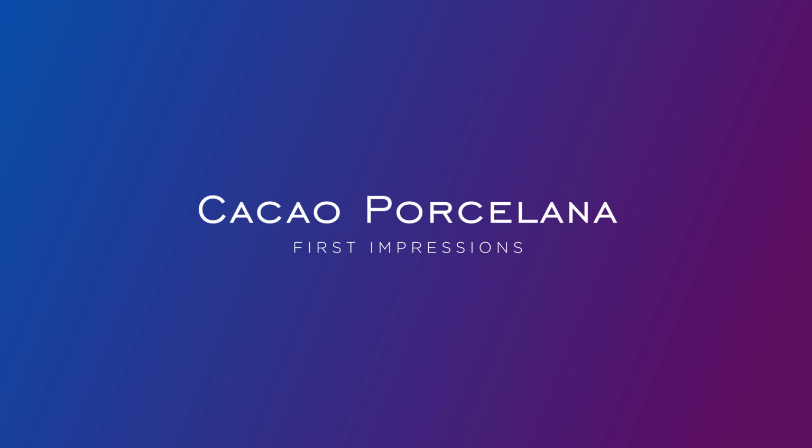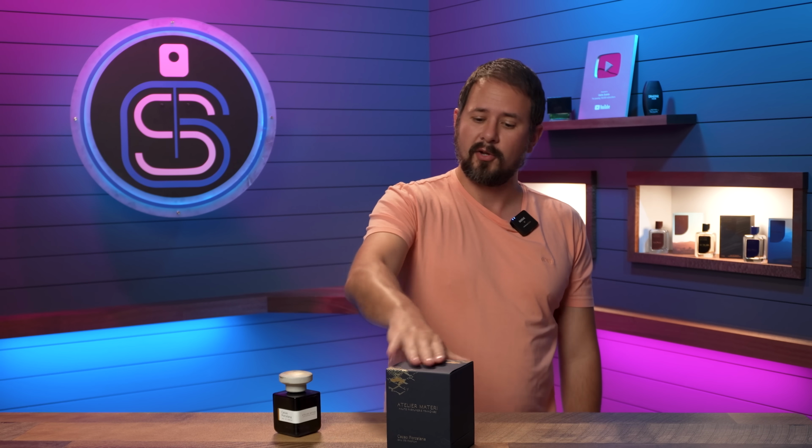Today I'm going to be taking a look at this fragrance right here, Cacao Porcelana from Atelier Materi. This is the first fragrance that I have ever smelled from the house. Actually, I got it in like 3 months ago. And since then I've gotten a discovery kit in and smelled a bunch of other fragrances from the house. So maybe pick up some of my favorites as time goes and feature those on the channel also. But for now, we'll just stick to this one. No need to run through the whole discovery set or anything.